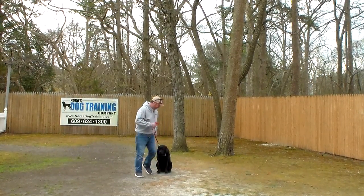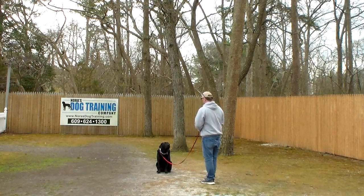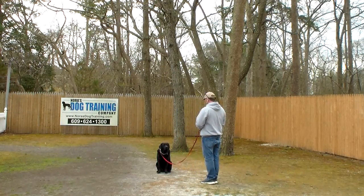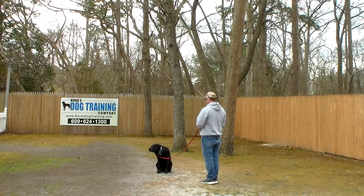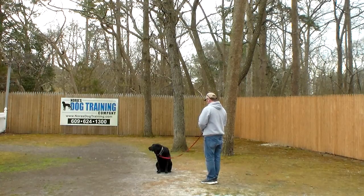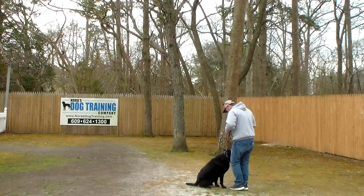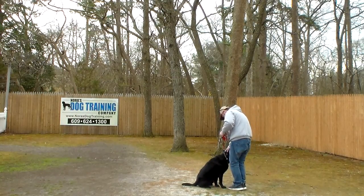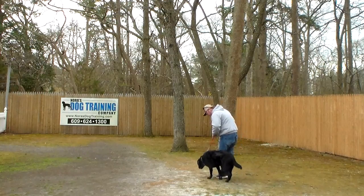Stay. He's looking at Rich for direction, and this time, instead of returning back to him, Rich is going to demonstrate the come on command. Comes right in and sits, doesn't jump all over you, and then he returns back to heel and back sitting.